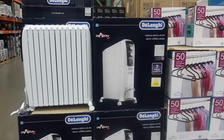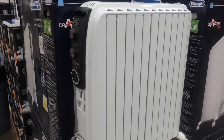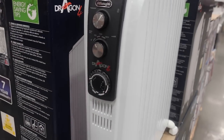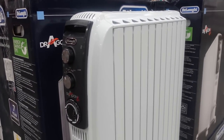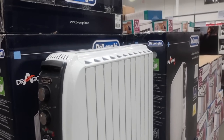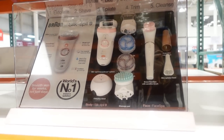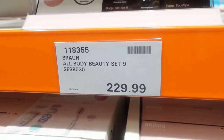Now, someone was asking me last week about heaters. So here are the heaters that they've got here. This is the DeLonghi something. It's the DeLonghi Dragon. And it's $249.99. The Braun Beauty Set 9-piece, $229.99.